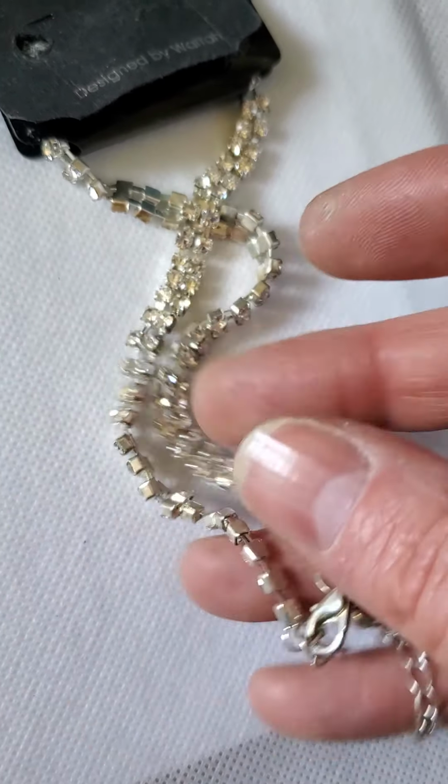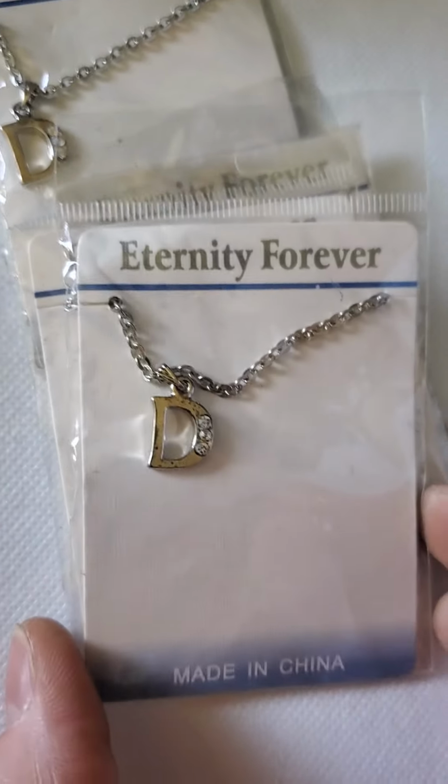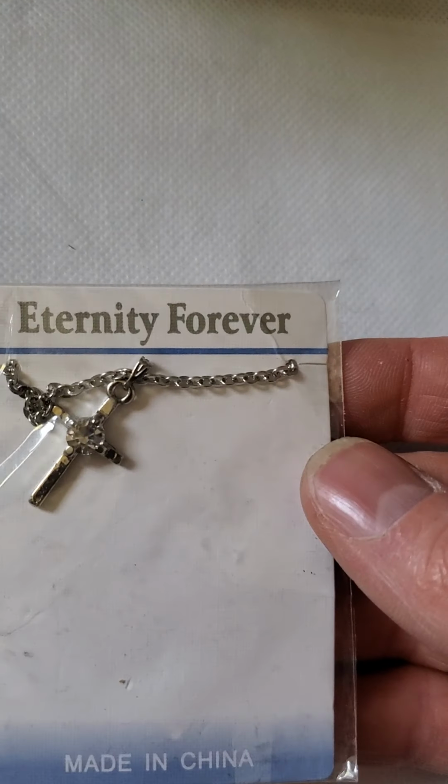It did have earrings too, but one of the earrings was broken, so I just took them and want to go in a single lot, and I'm not sure if I'll be able to utilize the other side of that one. And we had a whole bunch of necklaces by the same brand. And actually 4 in the same style with the D on it. Eternity Forever series. I am familiar with them, so I'll just have to look up what those things are worth. And then this one here I like. This is a little rhinestone cross there.